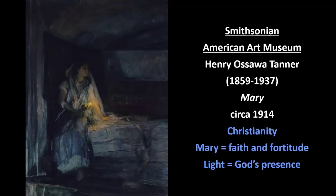And then here's another great painting. This is of Mary from 1914. And Mary is a figure that's frequently depicted in art, as you can imagine. And she's really kind of a symbol of faith and fortitude. And you frequently see Mary depicted with light. And so that's the case here. Notice on the left side of the painting, it's pretty dark. But you can see she's holding this light here, and there's some light shining in. It usually kind of represents her faith in God. And again, kind of an impressionistic style of painting. Doesn't look like a photograph per se.